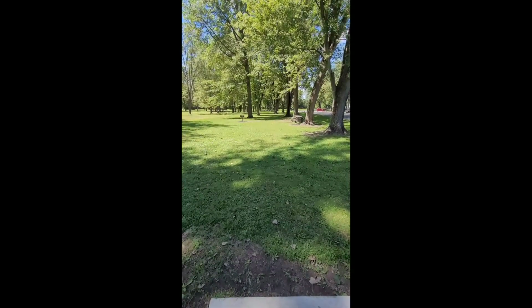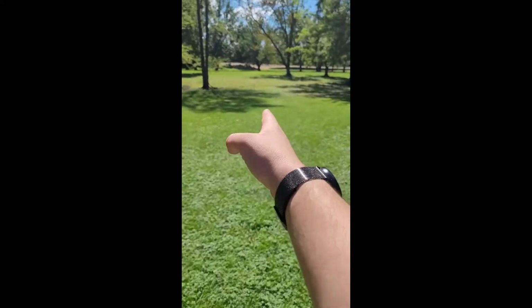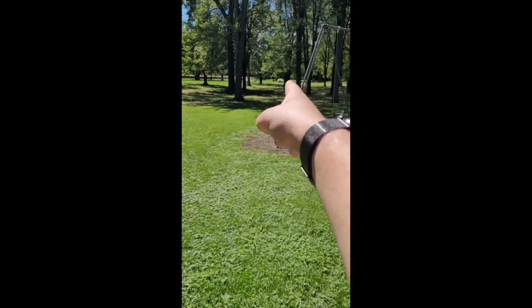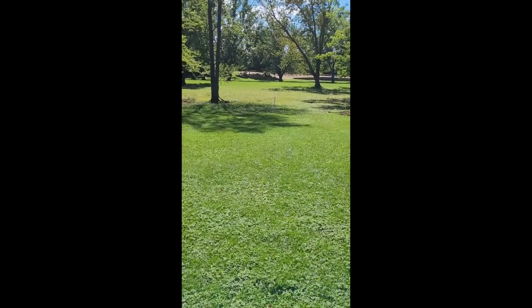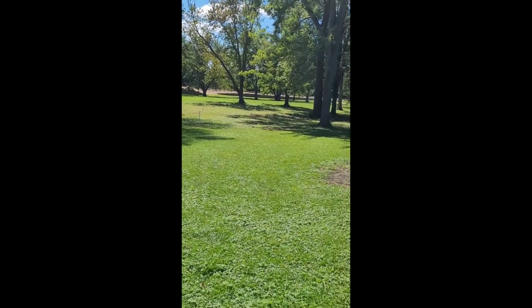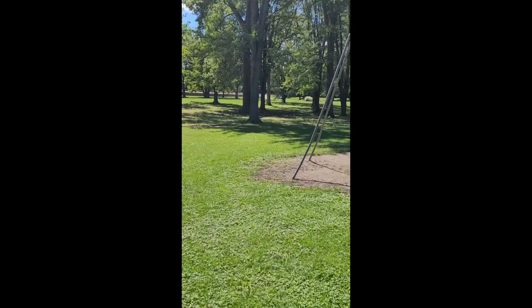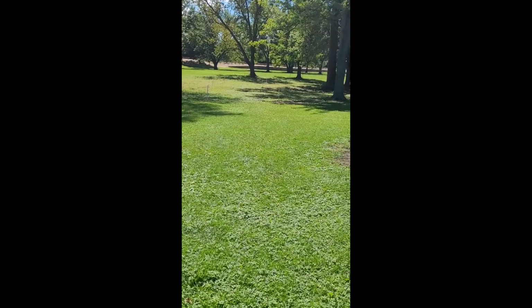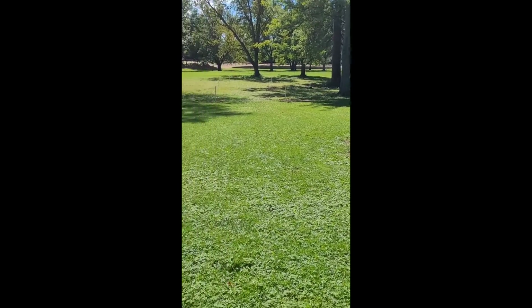Alright, so this hole is lined with OB, so technically you're supposed to go down through here. The basket is right over here. And to be honest with you, you can take that route. I, being lefty, take the wide route and let it come in with a felon or something really stable. It's 246 feet, but it's 246 feet to carry because of that OB line. So you do have to at least get 240 feet maybe. Otherwise you're OB. So we're going to see what I can do here.